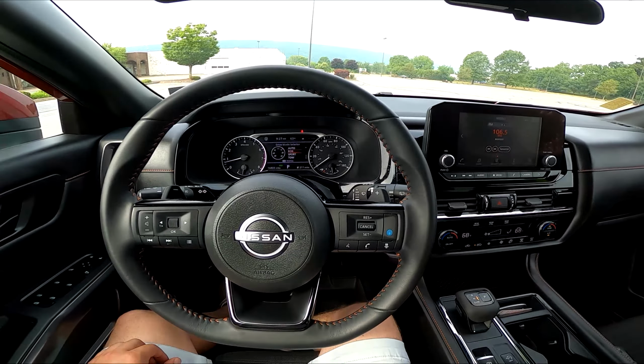So far, ride quality is pretty decent. I mean, you can tell with the off-road suspension, it's a little bit stiffer. Takes bumps a little bit harsher than I would like, but still not too bad.